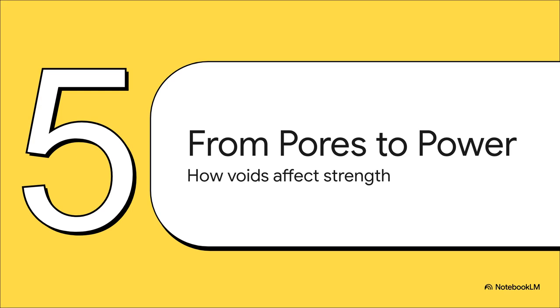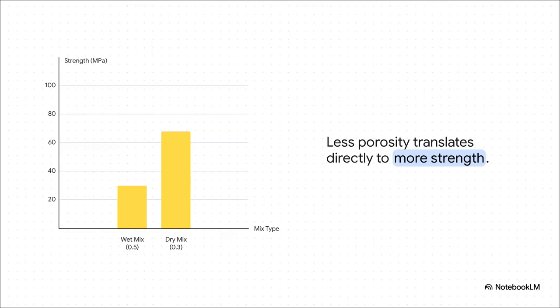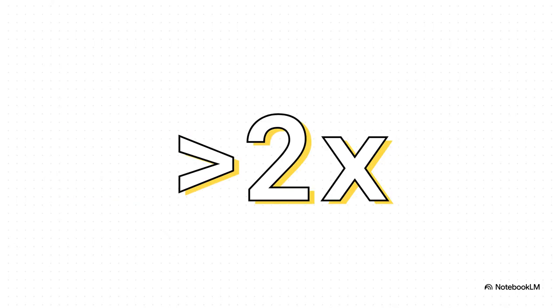Well, let's see how this microscopic difference translates into the thing we actually care about: strength. As in, how much force can this concrete take before it just gets crushed? And here it is. This is the payoff. Our wet mix, the one full of pores, it can handle about 30 megapascals of pressure. That's pretty good. But the dense, dry mix, it clocks in at a whopping 68 megapascals. The difference is staggering. We're talking more than double the strength, all from just tweaking the water content. You're using the same raw materials to create a fundamentally superior product, all because we optimize that internal structure on a microscopic level.